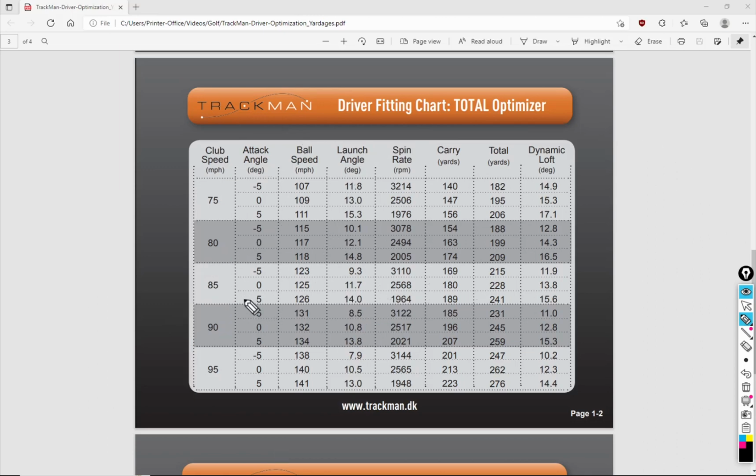You really want to improve your angle of attack. You first need to know what it is, so you need to have some type of launch monitor that does angle of attack. And then you can begin to work on ball position and your sequencing and all the other stuff that helps improve distance.